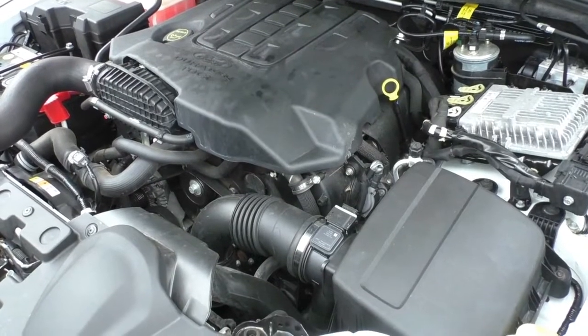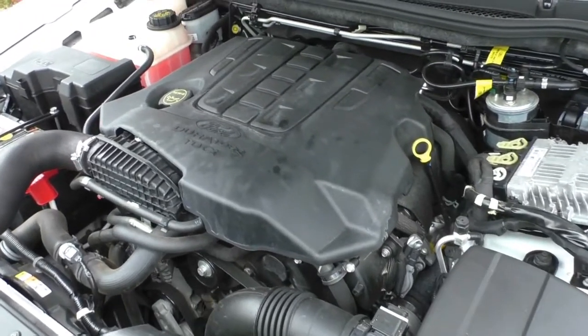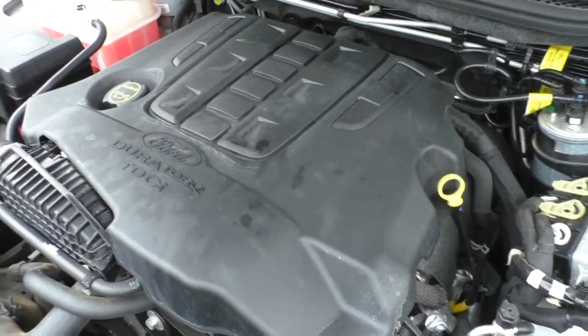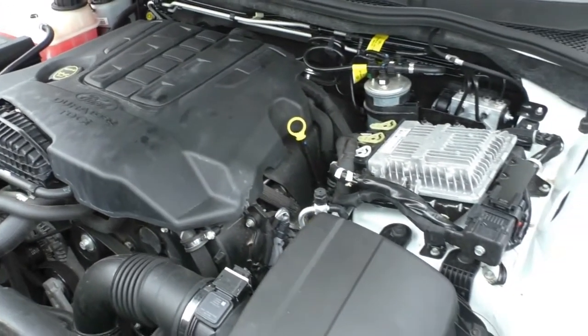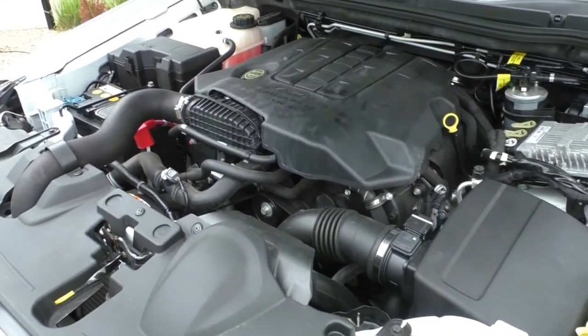Moving under the bonnet of the Territory now, we'll find Ford's famous 2.7 litre six cylinder turbo diesel engine. The stats on this engine are super, super impressive, almost as much as their dual cab Ford Ranger, with 140 kilowatts of power, 440 newton meters of torque, meaning it's pretty quick off the mark.